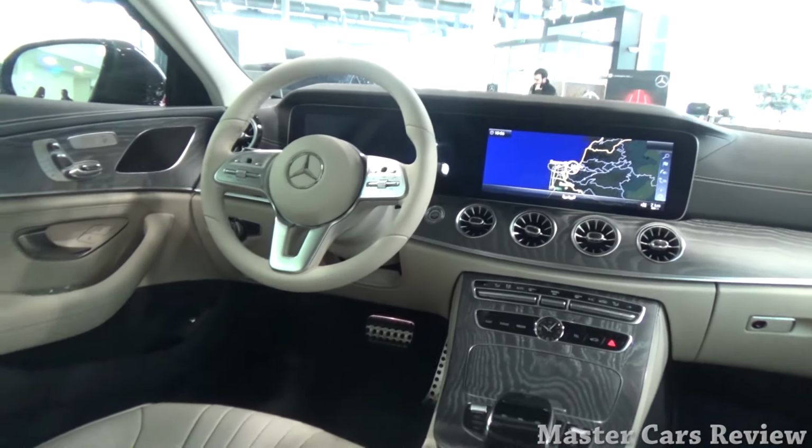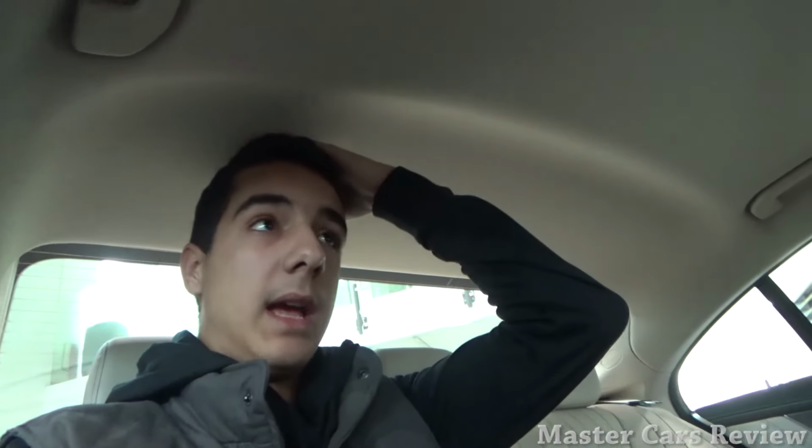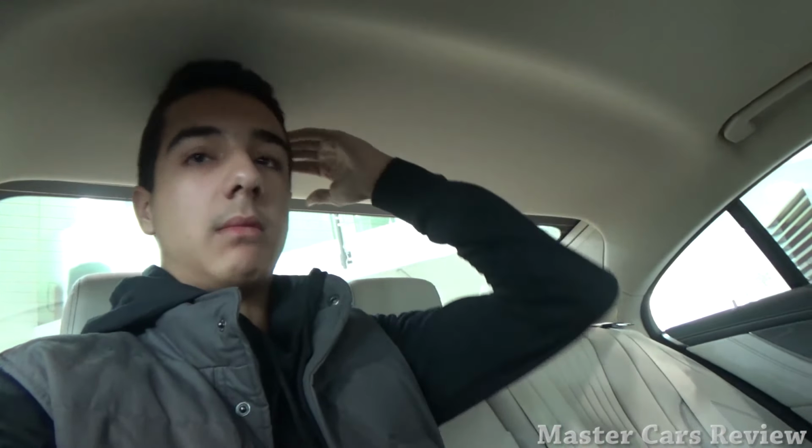Alright, so first of all, look at this beautiful interior. Now, sitting down in the back seat of the CLS, headroom, I barely got any headroom. I mean, my head actually touches the roof. I'm 185 centimeters. I mean, it's a coupe. It's not meant for big and tall guys, maybe like me or even taller. And then legroom, as you can see, it's fairly good. The seat is a bit moved forward, but it's fairly good.